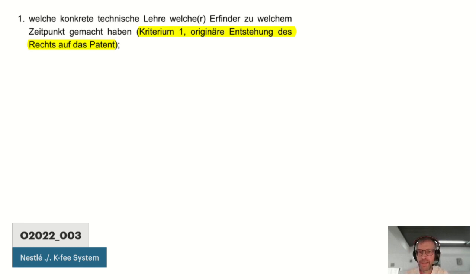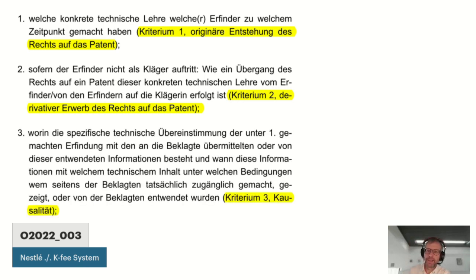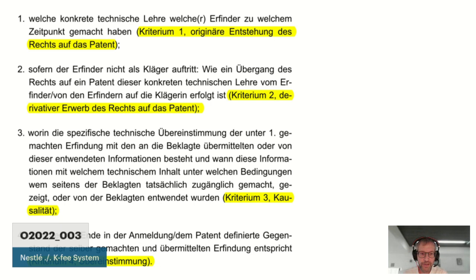The first criterion is, you need to make a showing and to prove which inventor has made which invention at which time. So it's first about who came up with what. And then if the plaintiff is not the inventor himself, it has to be shown how the plaintiff obtained the right in the inventions made by the inventors. That's the second criterion. And then the third criterion is, well, it's difficult here on the slide, it's pretty lengthy, but you need to make a showing and to prove how that information then was passed on to the allegedly unlawful applicant.